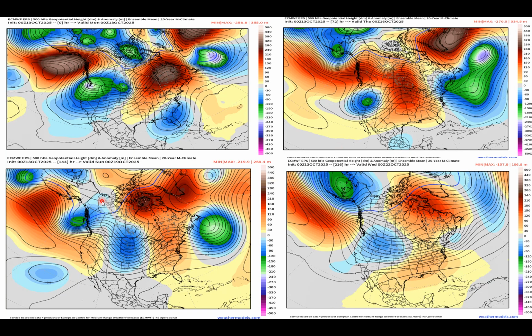Bottom left here, forecast 500 millibar height anomalies for the 19th of October, this upcoming Sunday. Troughing is now developed to the west, southwest of the Aleutian Islands. We do see upper level ridging now trying to redevelop across parts of the northeastern Pacific up towards the Aleutian Islands. A trough develops downstream from the ridging just off the west coast of western Canada, the British Columbia area. And then we see troughing that has now moved into the northern plains and the central and southern plains.